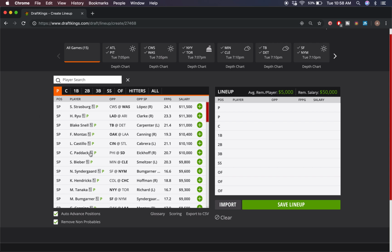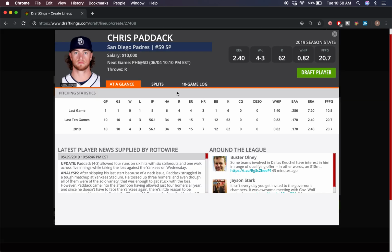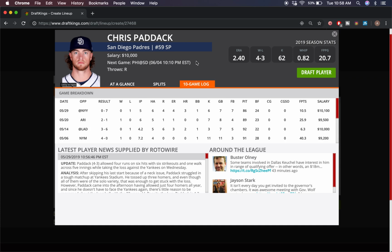First guy up, I'm going to go with Paddock here at 10,000. The bats are priced up a little bit, so it is tough to pay up for that elite $11,000 range pitcher. So I'm trying to go down a little bit with Paddock here at 10,000.